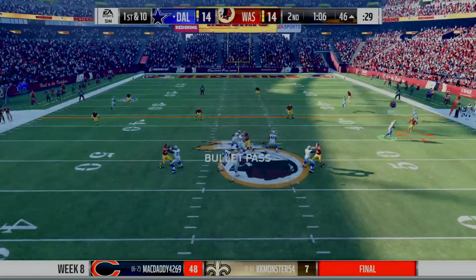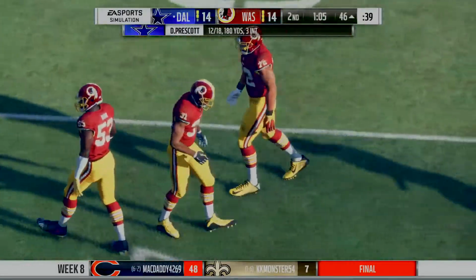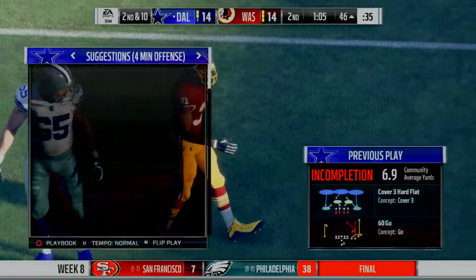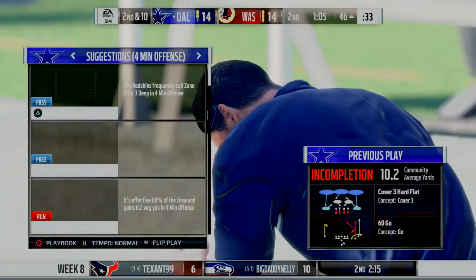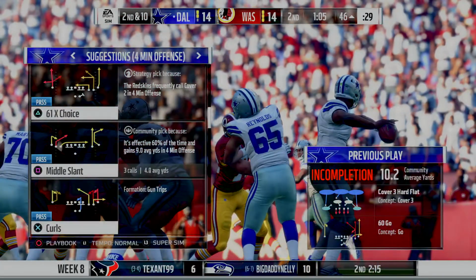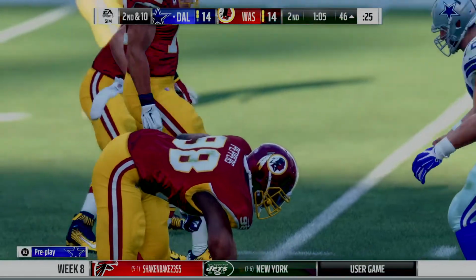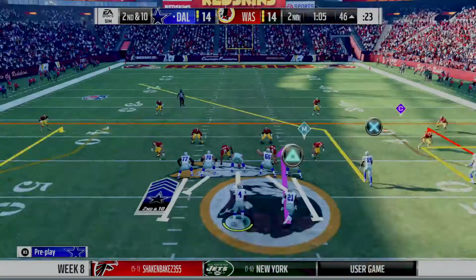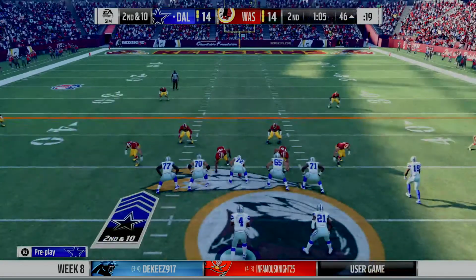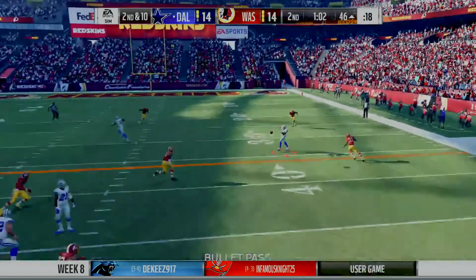On 1st and 10, Prescott. And he couldn't hang on. Would have been their 4th pick of the game. Instead, second down. Trying to decipher what's going on out there because I don't know if he's just getting bad reads. I don't know if the defense is confusing him. I don't know if he just has bad info and intel before he snaps the ball. But he's made some pretty bad decisions with the football lately. Yeah, several bad decisions on the interceptions he's thrown. Frankly, that should have been another pick right there.